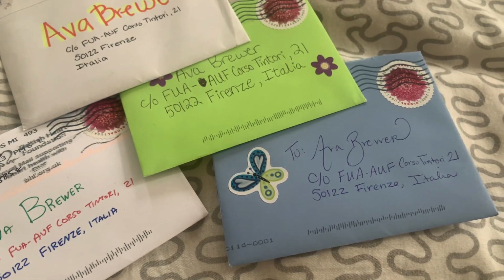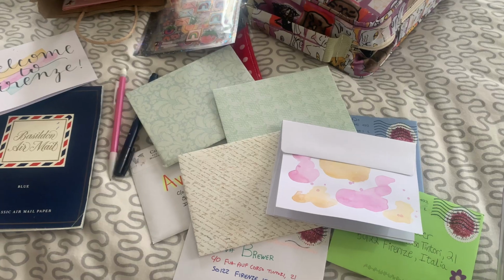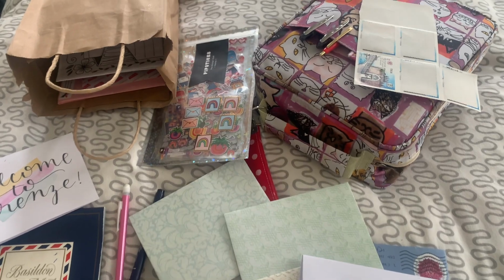Normally I do peanut butter banana, but I ran out of bananas, so I switched it up a little bit today. And after breakfast, I wrote some letters back. I went and got mail the other day and I had 7 letters, so I had a lot of people to write back to.